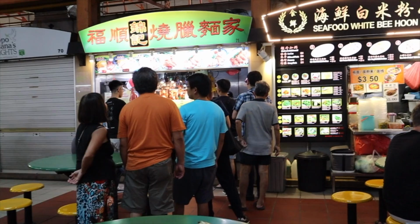The best part of all, no washing up. Okay, I just queued about 20 minutes for these wonton noodles, but that is a top tip in the hawker centre. If there is a long queue, you know that it's going to be good.